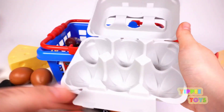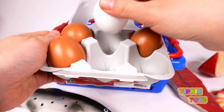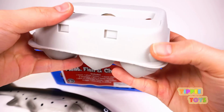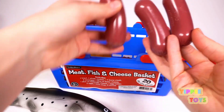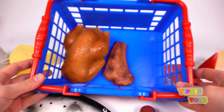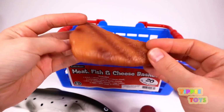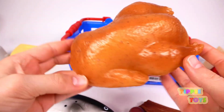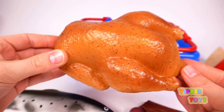Here we can place all of our eggs. 1, 2, 3, 4, 5, 6. One, 2, 3. 3 hot dogs. Here we have another brown steak. And a whole chicken. Now let's do some grilling.